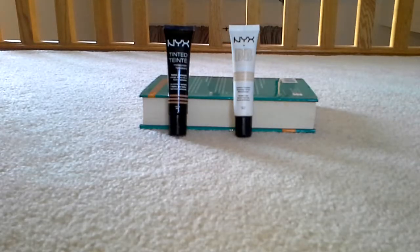Alright, so I thought I'd do something a little bit different today. I'm going to do two products from the same line and compare and contrast what might be good for certain areas, certain occasions, I guess. I was curious to see, I had actually never used a BB cream.